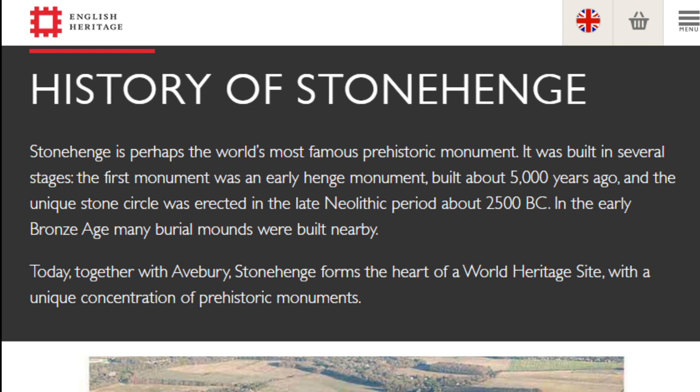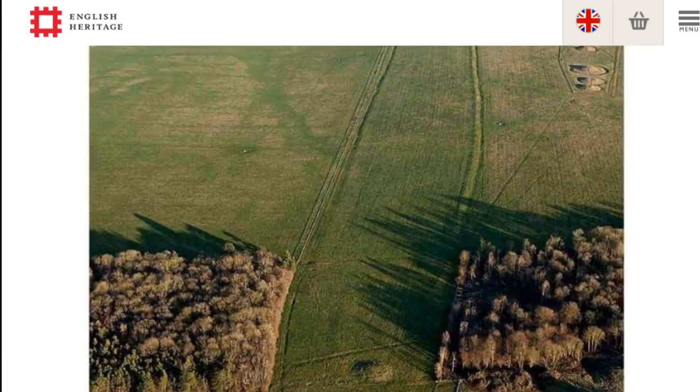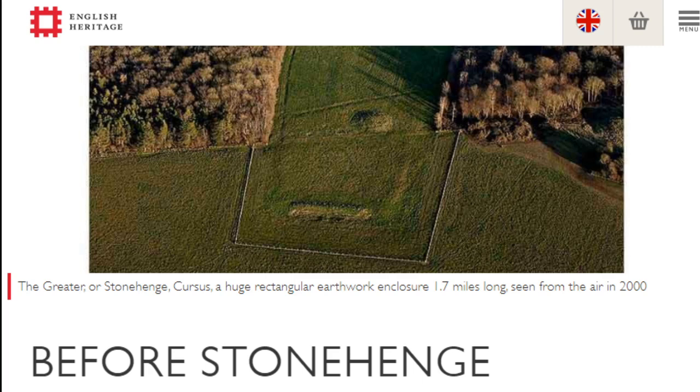Okay. And what's that image showing? There's Stonehenge there. I don't know what that's showing. Can't see. The Greater Stonehenge Cursus, a huge rectangular earthwork enclosure, 1.7 miles long, seen from the air in 2000.